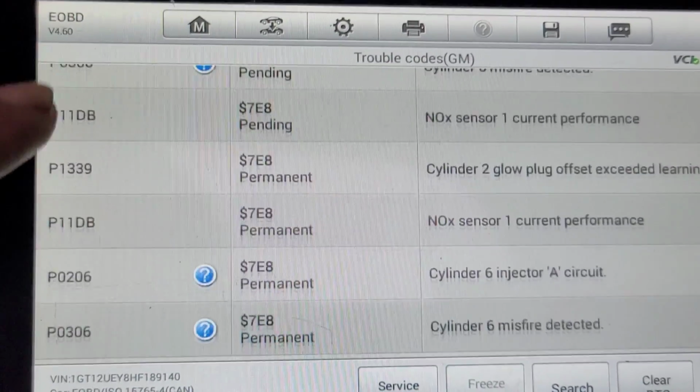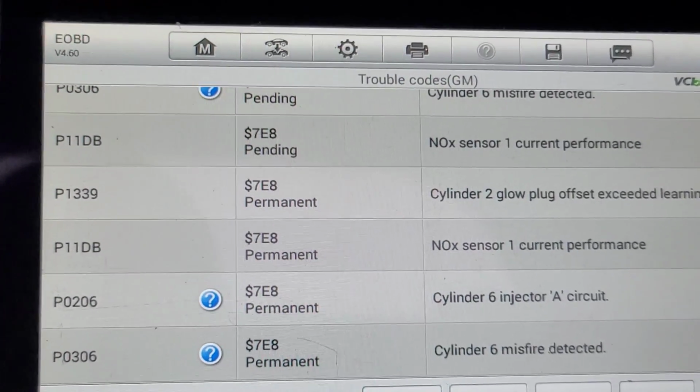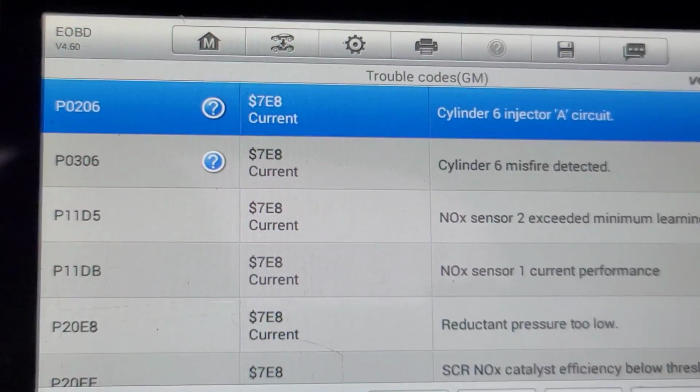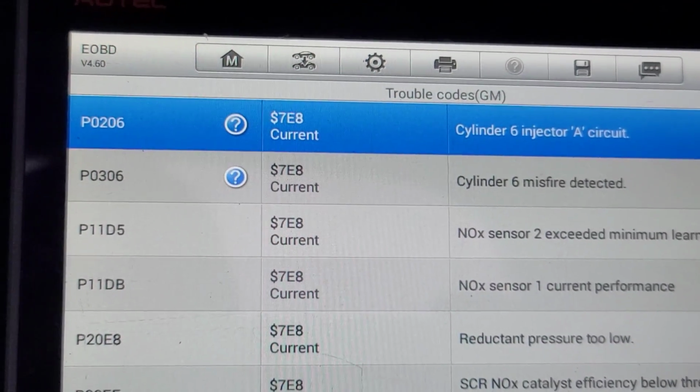It's been coming and going on him, but it just threw the light when he got here. So yeah, we'll go ahead and start changing the number 6 pigtail, and hopefully that'll fix him up.